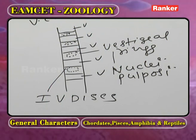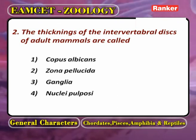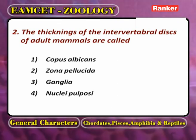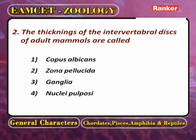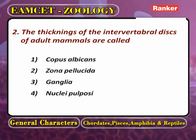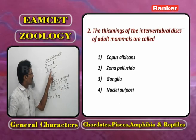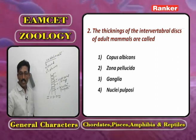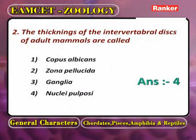What are the thickenings of intervertebral discs of adult mammals called? Corpus albicans, zona pellucida, ganglia, nuclei pulposi. What is meant by nuclei pulposi? The vestigial rings of the notochord. Now the answer is nuclei pulposi. Now we go for the next question.